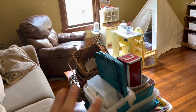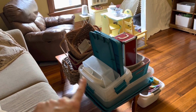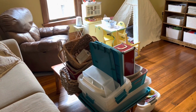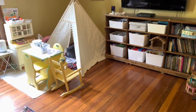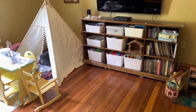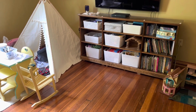And this whole pile, pay no attention to, because basically these are all empty bins that'll either get donated or put down, like the baskets. If they're still in good shape, I'll just put them down with my baskets in the basement. But now you can see the bookshelf looks to be a little more organized, and I'll go through the bins with my daughter and just let her know what's there and where things are stored.